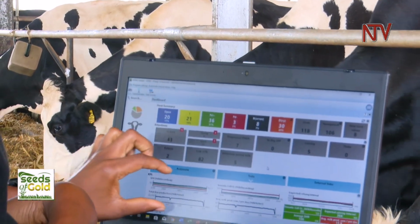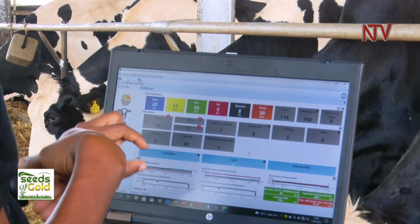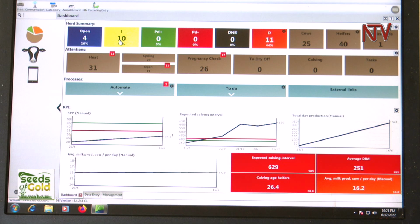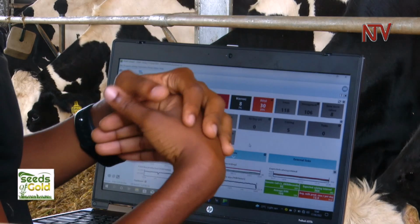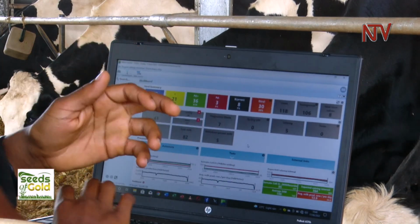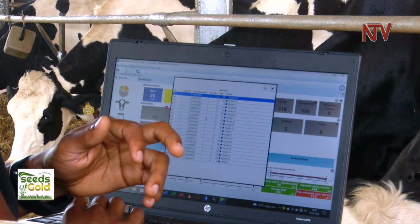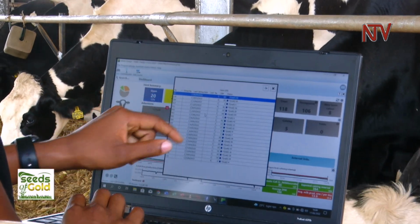Also here you can see some graphs. These graphs are KPIs, or what we call key performance indicators. These graphs will show you how each individual cow is performing. For instance, I will choose a cow like cow number 435.